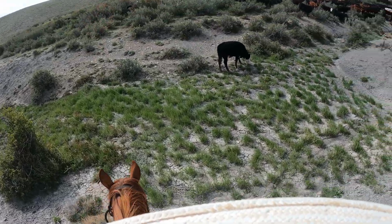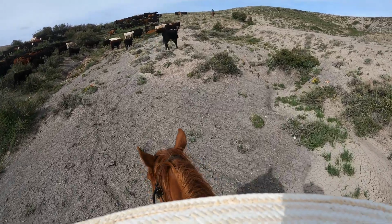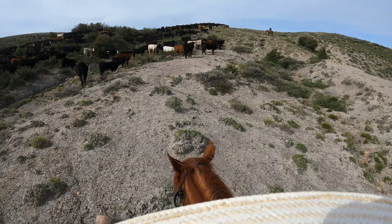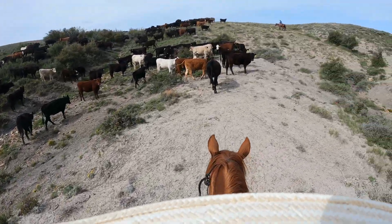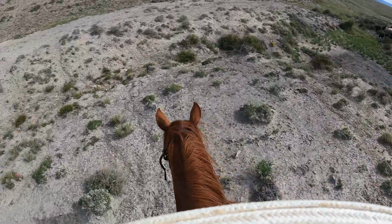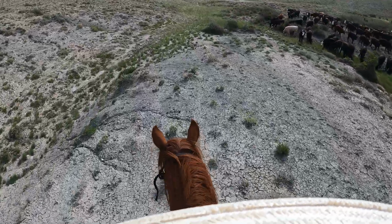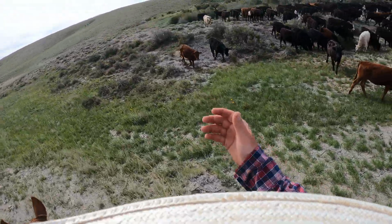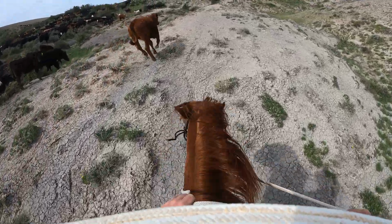Shh. Yep. Hey, cattle. Hey, cattle. I'm gonna have to ride back right here, Dad. Right here, Em. Come to me. Shh. Hey.